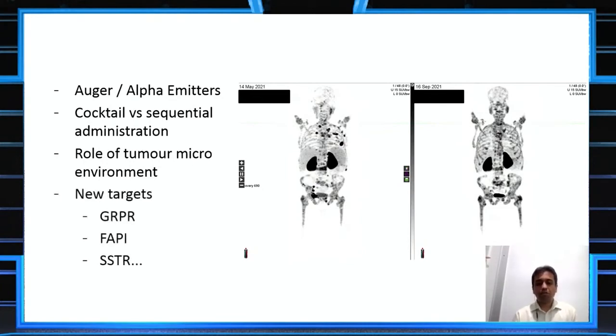And of course there are many new targets which are being evaluated for prostate cancer, such as the gastrin receptors, the FAPI, and somatostatin receptors, especially when you have neuroendocrine differentiation of the prostate cancers. All these are very pertinent and very interesting questions which need further studies to be answered.